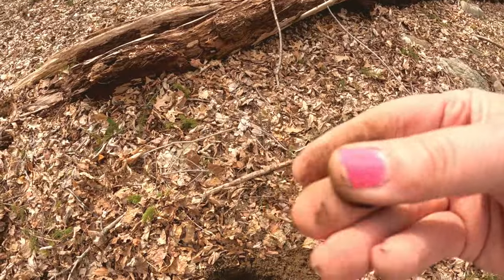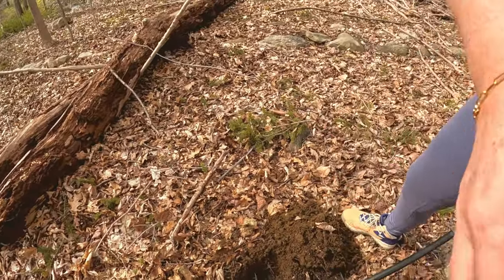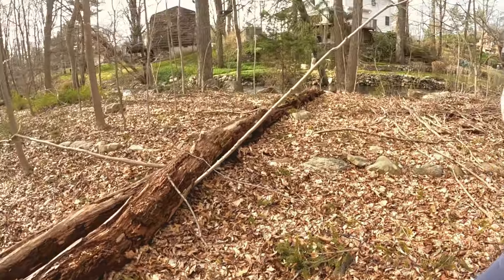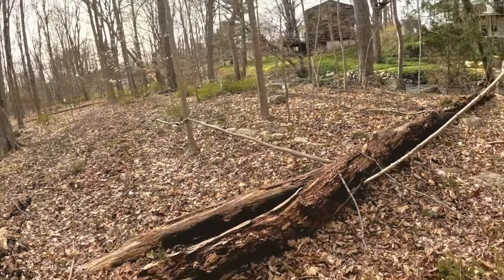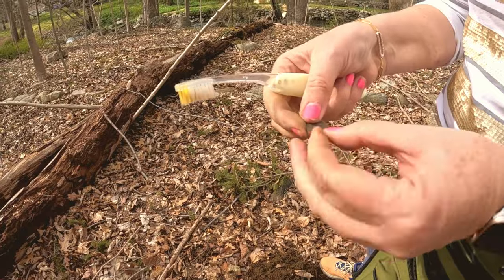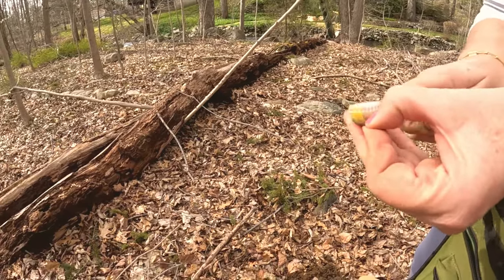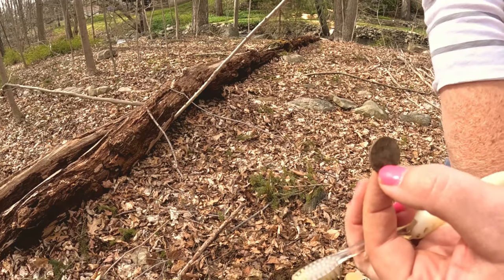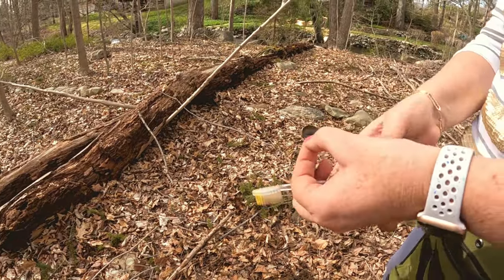It's pretty grungy too. I have a toothbrush in here somewhere. Yeah, that's a penny. The pennies don't do well in this dirt. They get really corroded. I get my spray bottle out. Oh, it's hiding underneath that giant piece of metal. All right. See, perseverance pays off.